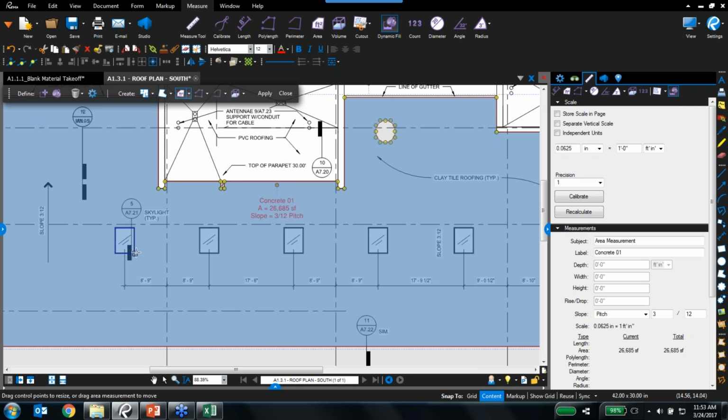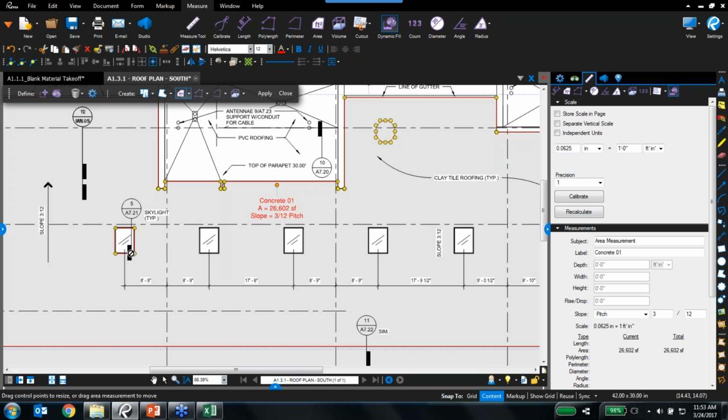Looking at the polygon cutout here, and this works with the ellipse cutout too, but I got a really nice example of a section where we actually need to copy and paste multiples of this cutout. Well, if I Control-click the cutout and drag it, I can now make a copy of it just by clicking and dragging. So very quick and easy to get all of our cutouts for all of the skylights put together here. 1, 2, 3, 4, 5.